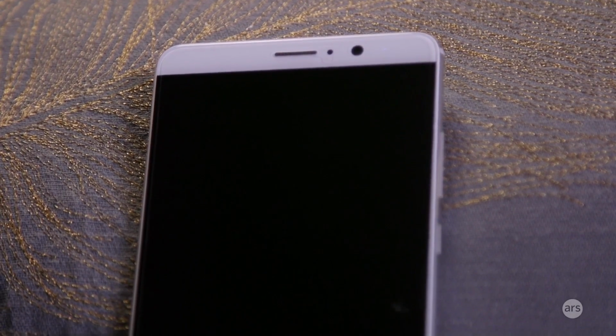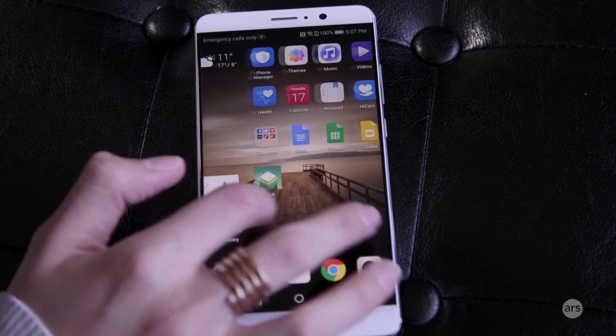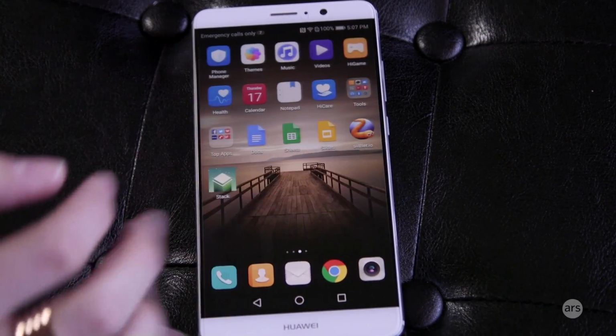So now on to the bad things about the Mate 9. The biggest bad thing that we can say about this is the Emotion UI. We've always kind of had a bit of an issue with Huawei's Emotion UI just because it's kind of a hodgepodge of iOS and Android. The design of the app buttons are a little bit different.